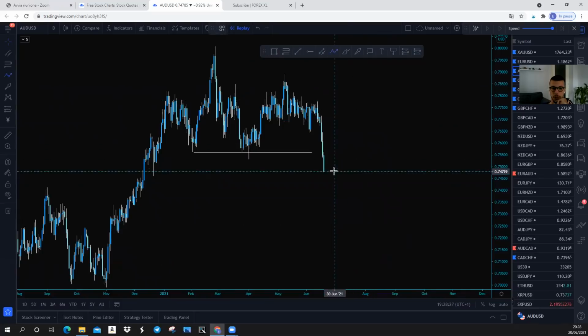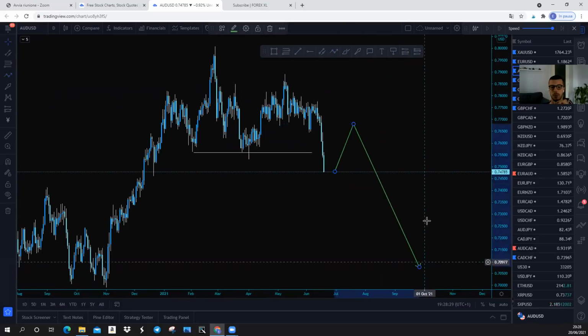We're looking basically for retracements to the upside before continuing to the downside. This is what we're looking for.